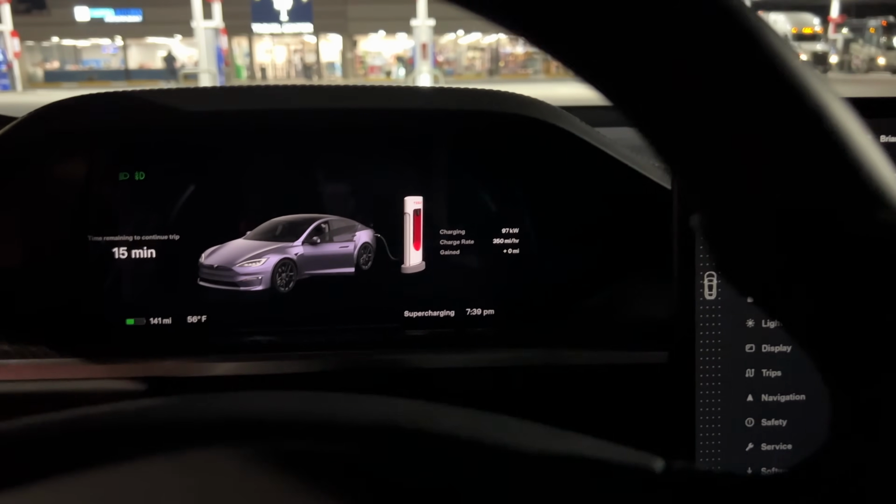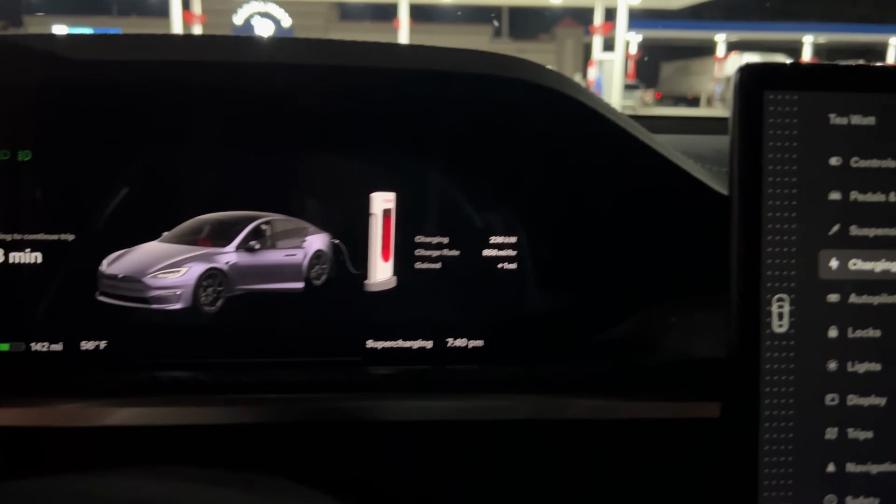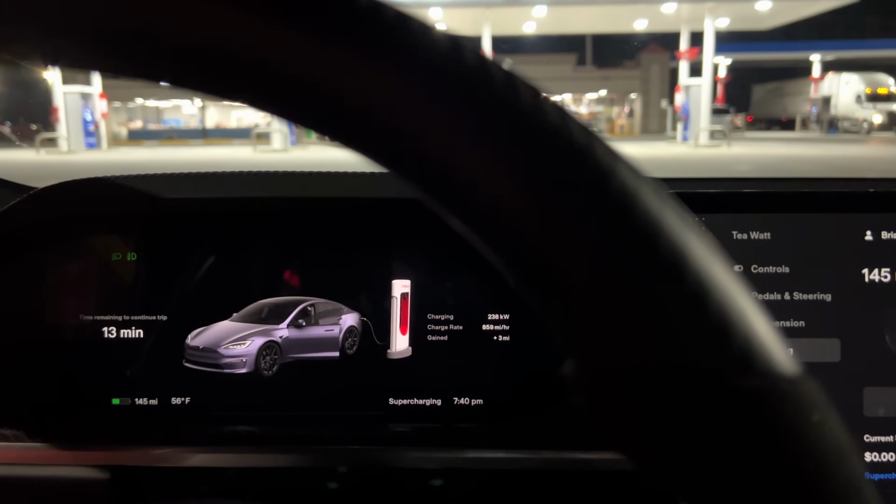So it used even a little bit more power because we're at 141 miles. So we were getting 238 kilowatts, and we have 40% battery. That's actually pretty good. For some reason, we have 259 miles right now on the car, and it wanted us to charge for another 20 minutes to go 212 to the hotel, which doesn't make sense. I don't understand why it was doing that.